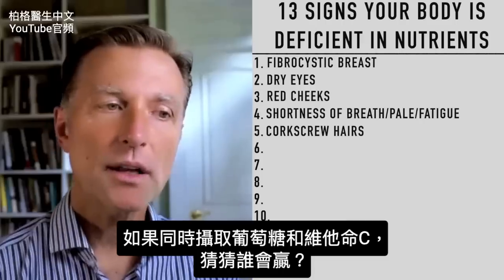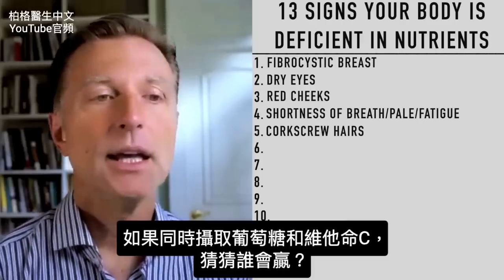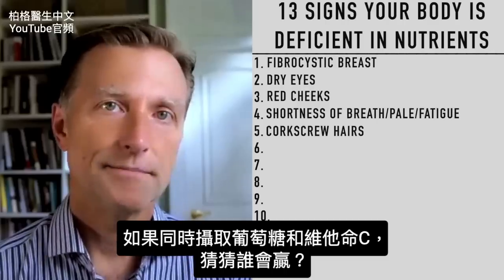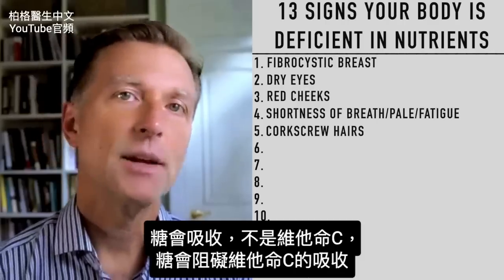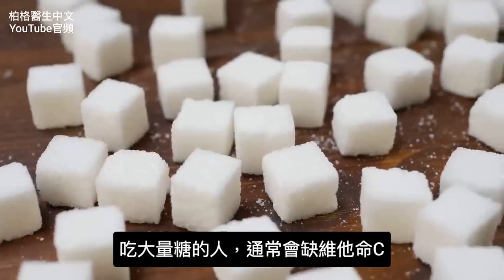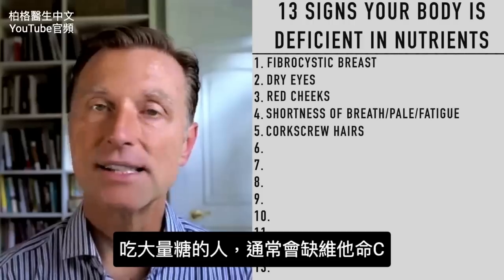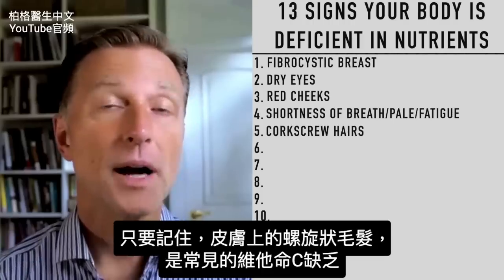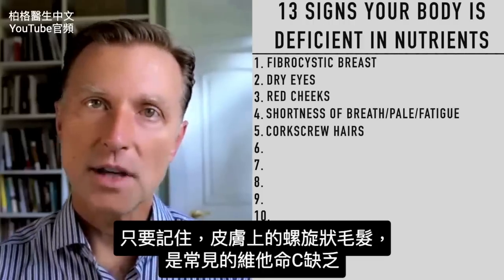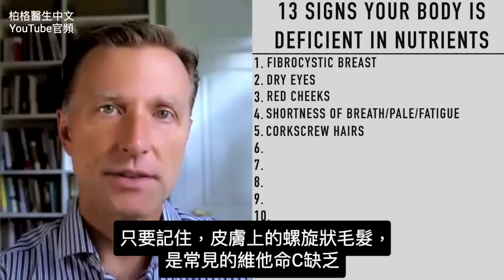So if you are consuming glucose and vitamin C at the same time, guess who's going to win? The sugar, not the vitamin C. And so you're going to block the absorption of vitamin C. So people that consume a lot of sugar usually are showing signs of a vitamin C deficiency. But just remember, the corkscrew little hairs on your skin is a classic vitamin C deficiency.